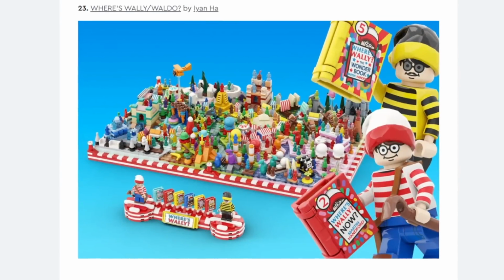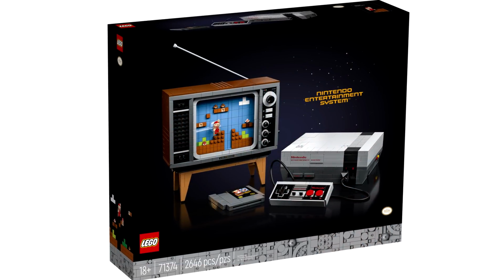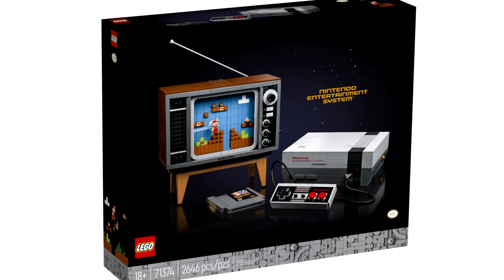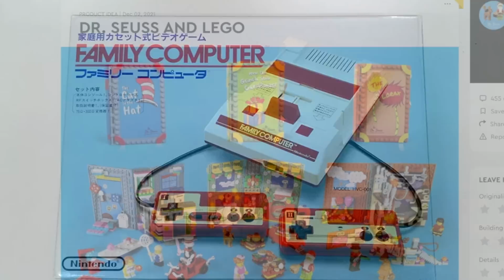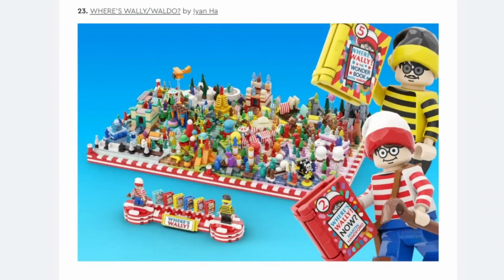I hope that they would do a Where's Waldo print and a Where's Wally print, just both of them. But yeah, I think that name alone might be the thing holding it back from really getting made as a set. I don't think this one's likely at all because of that regional difference where it has two different names. Then again, the NES was released worldwide, you know, and we didn't get a LEGO Famicom one, so who knows? And I think that the Cat in the Hat project is just a little bit more of a universal book than Where's Waldo, but Where's Waldo, you know, is something that a lot of us did grow up on, but I can't say everybody grew up on it like Dr. Seuss, you know?